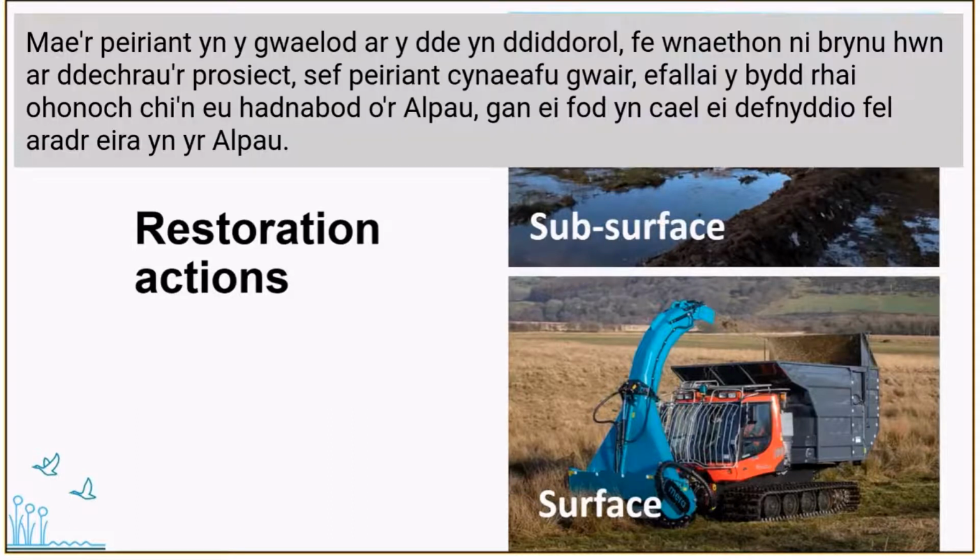The machine in the bottom right is interesting. We bought this at the beginning of the project. It's called a piston bully. And some of you might recognize them from the Alps. They're used as snow plows in the Alps, and you might have seen them on your winter holidays grooming skiing pistes.